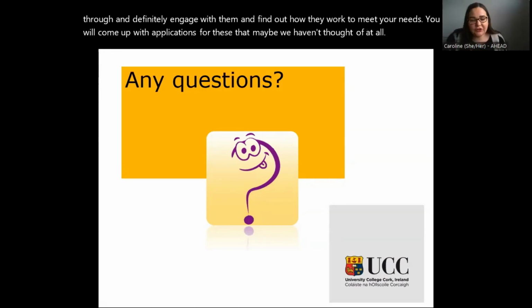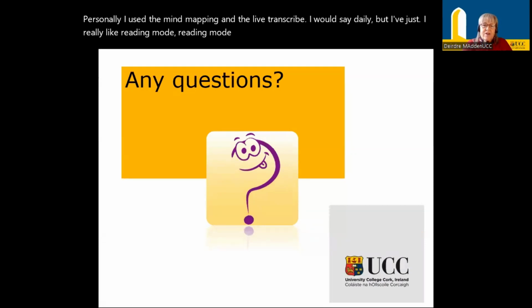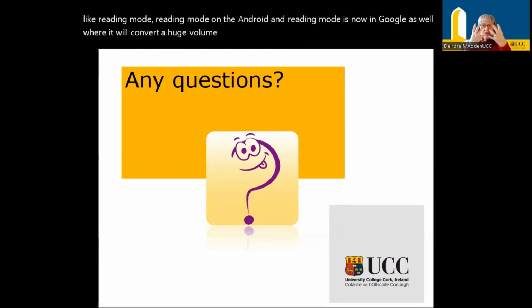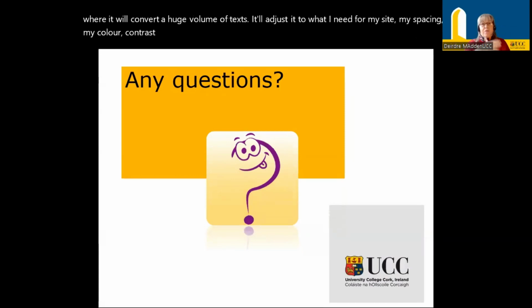Yeah, brilliant. What's your favorite piece of assistive technology, Deirdre? Like your number one favorite that you can't live without? Well, personally, I use the mind mapping and the live transcribe, I would say daily. But I really like reading mode on the Android, and reading mode is now in Google as well, where it'll convert a huge volume of text. It'll adjust it to what I need for my size, my spacing, my color contrast, and I can pick from a range of voices to have it read to me. And literally while I'm out walking the dog, I have the text read to me.